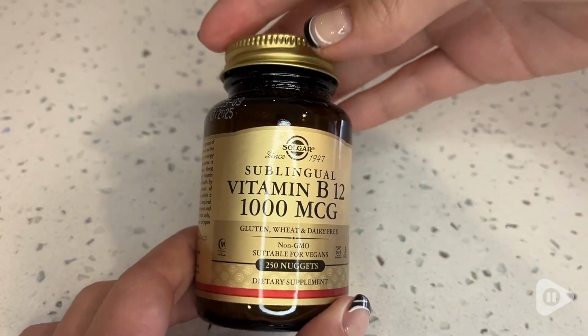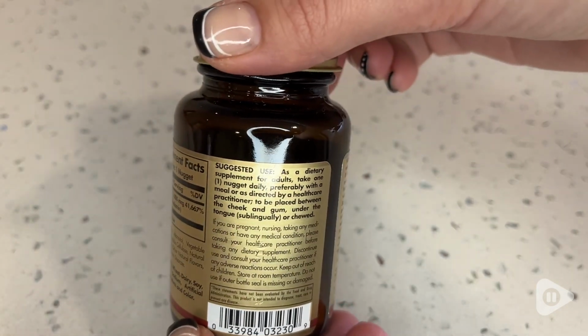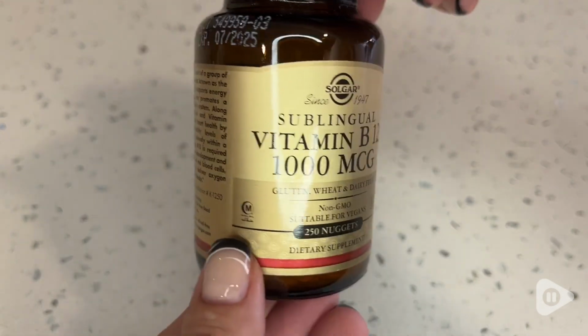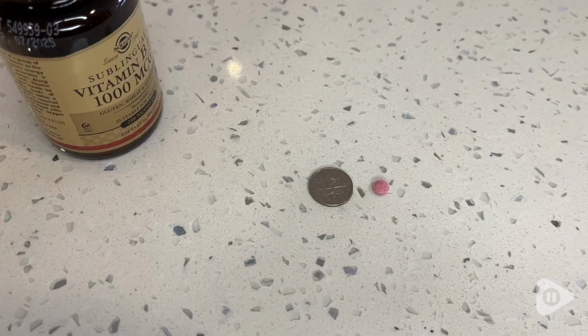I'm Santina with WTI. If you are looking for a great vitamin B12 supplement, then I highly recommend this one by Solgar. This is the Solgar Vitamin B12 1000 micrograms. And there's a few things that I really love about this.